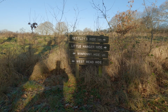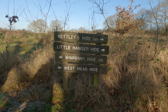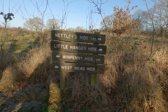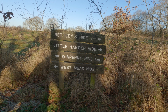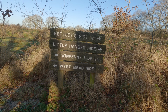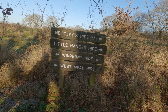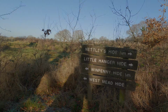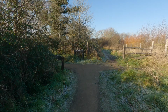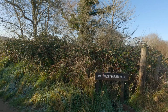As I mentioned, there was a choice of four hides, so I think we're going to turn left here and go and have a look at, I can't remember which is first, Westmead or Winpenny, but we'll go and see which one comes up first. Well, I can hear a lot of noise of Canada geese in the background, so plenty of them around. Oh, well, this answers my question. The first hide is the Westmead hide, so we'll go in here and set up.